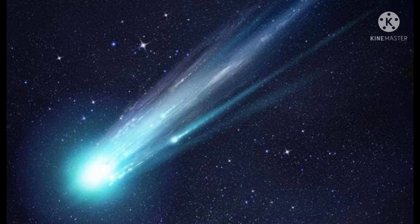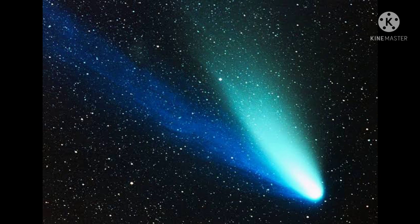On a dark, clear night you can sometimes see streaks of light shooting across the sky. Some of these shooting stars are bits left behind by comets. They give off light as they burn up while falling through the atmosphere. So in a way, comets are constantly falling on Earth.